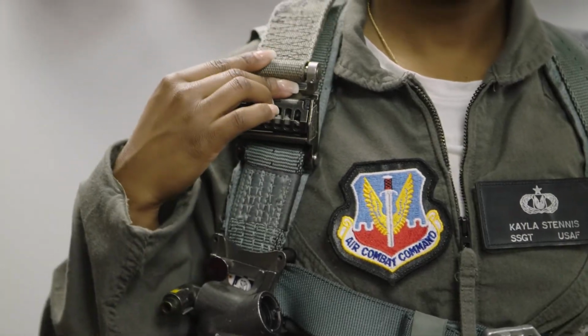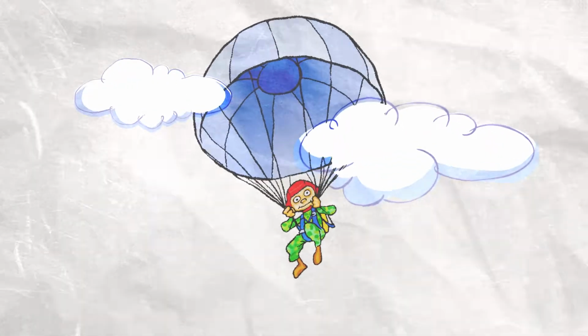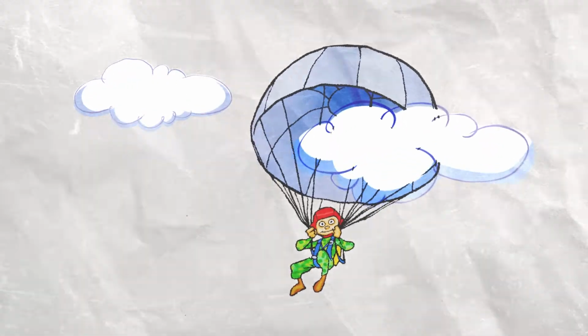The next piece on our aircrew's ensemble is the harness. What this does is it hooks you into the parachute. So if the aircrew were to eject, this is what will attach them underneath their canopy.